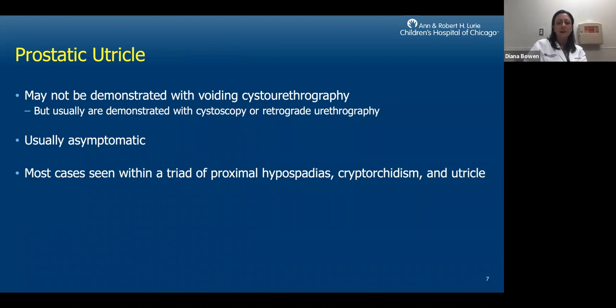Prostatic utricles may not be demonstrated on voiding cystourethrography, but usually you can see them on cystoscopy, as was the case with Dr. Ramprasad's case, or retrograde urethrography.